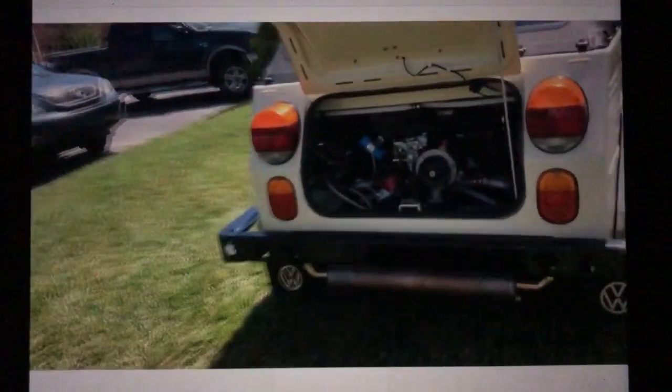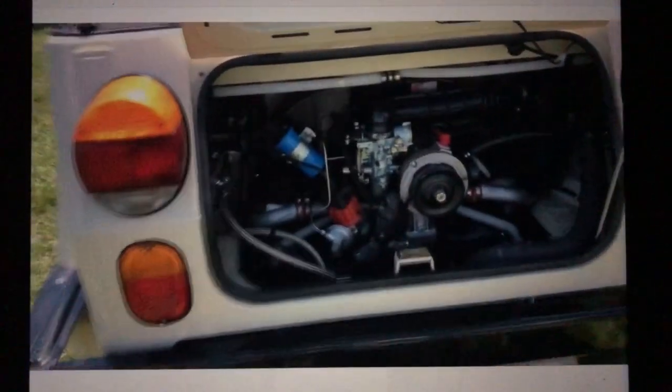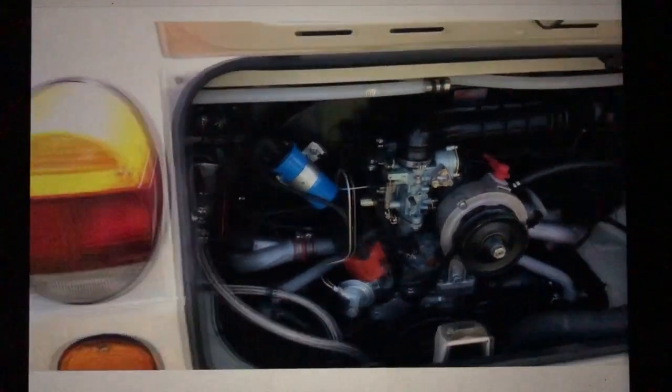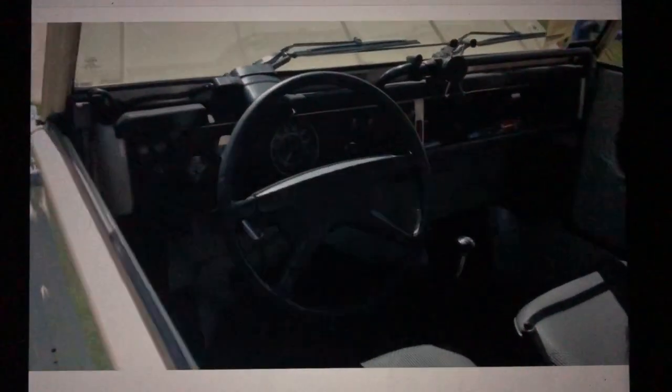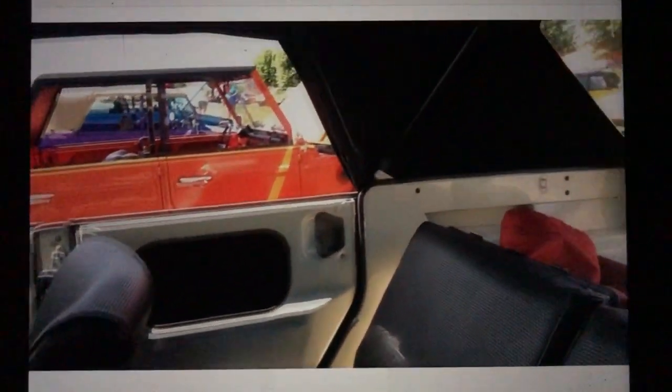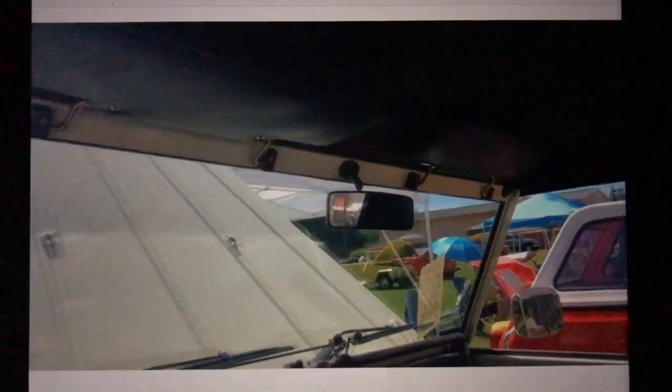Here's a beautiful car right here. Beautiful aftermarket exhaust, a lot of modification work on it. These use the Volkswagen Beetle engine primarily, 1600 cc, just slightly under 1600. Custom gauges, beautiful shifter and interior. Again, nice work on the top. You can see the looks like new top assembly.